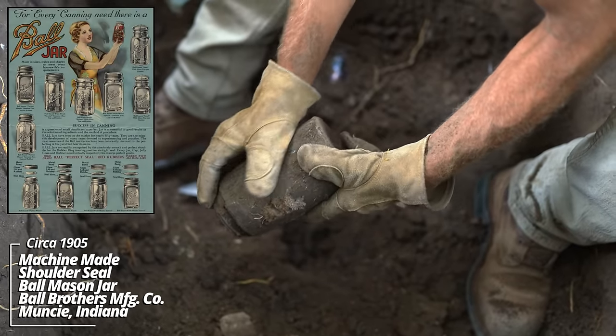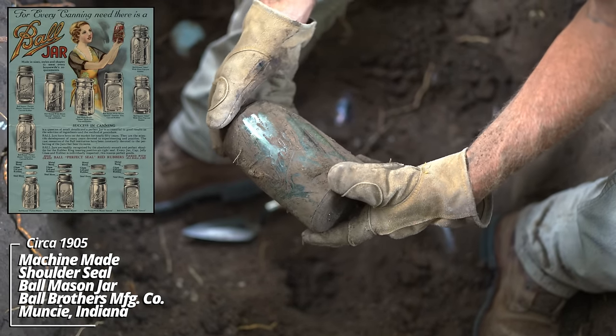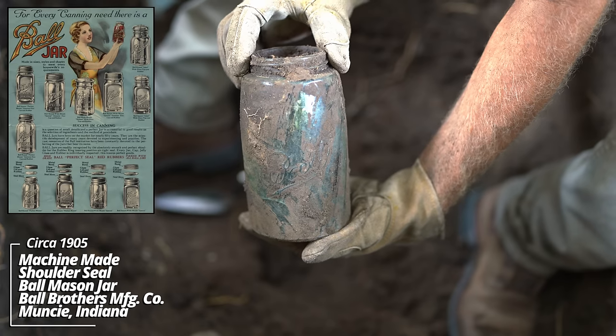Oh, hey, it's intact. Got a mason jar. It's a Ball. Isn't the drop A or the triple loop. It's a shoulder seal style.